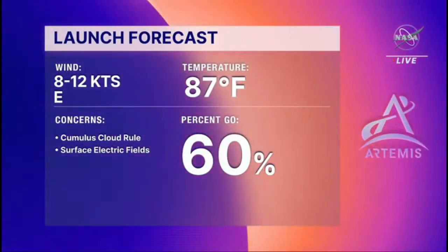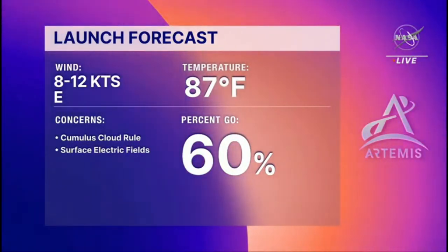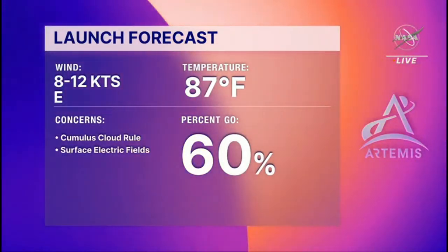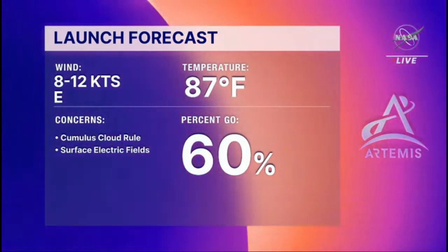So our weather is going to start off at a 40% probability of violation, which of course means a 60% go. However, we do start evaluating the weather 3 hours before the launch window opens. So of course that's right around 11 o'clock or so. So I do expect to make some no-go calls at some point tomorrow.